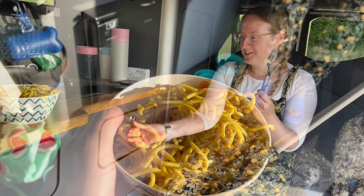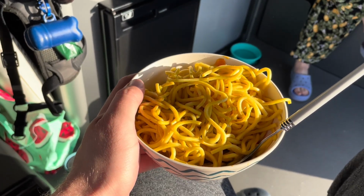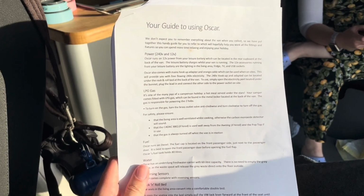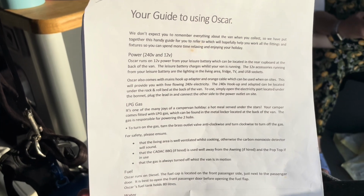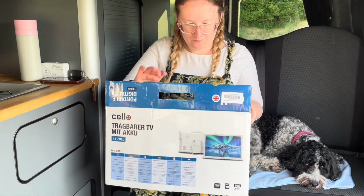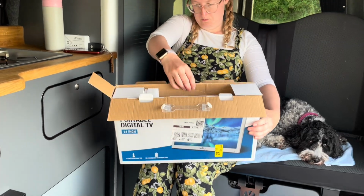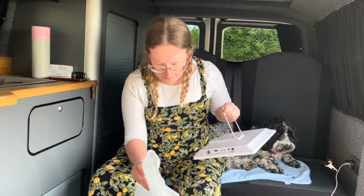Bon appetit. This looks absolutely fantastic. Our first meal in a camper van. One thing to note is that when you do get Oscar, you do get a little guide as well, telling you what you need to know. So Oscar comes with this TV. It's a cute little TV.